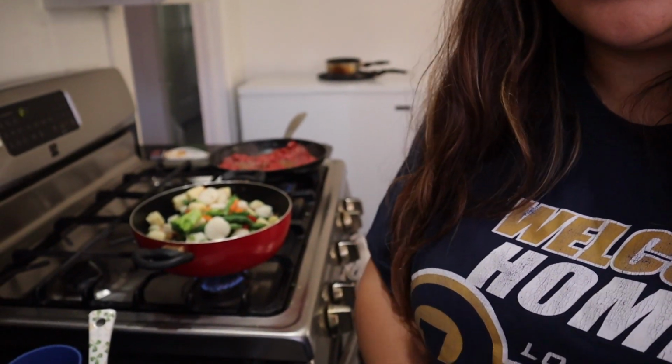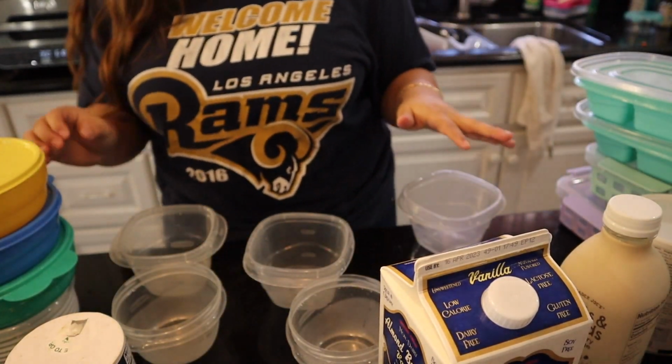And here I'm showing you guys my pesto pasta. So this is how I'm air frying it inside the Ninja, and so that's how. So we're gonna be putting everything together.